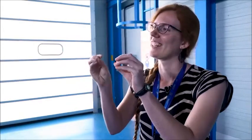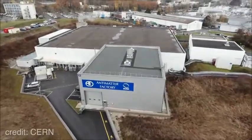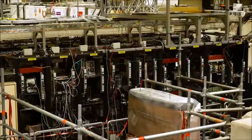That'd be cool. Now, each matter particle has a brother or a sister, and it has the same mass, but it has the opposite charge and the opposite magnetic moment. At least that's what our theories tell us. So this factory in Europe, its goal is to keep making and studying a material worth nearly trillions per ounce.